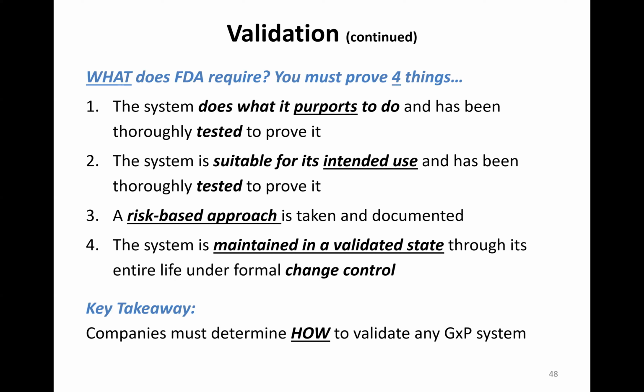You also have to show it's suitable for its intended use and has been thoroughly tested. And that's where the subject matter experts come up with these scenarios for testing that reflect their day-to-day use of the system, any workflows, any intended use of the system. If you have a workflow involved, you must test it from end to end and not each part discretely. You have to use a risk-based approach.